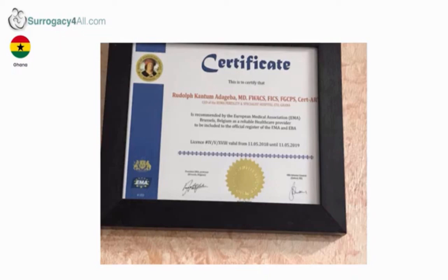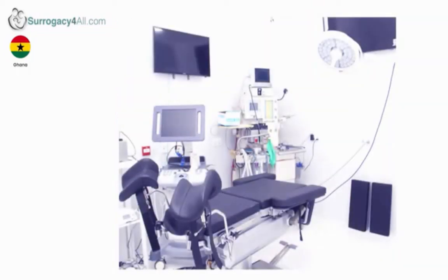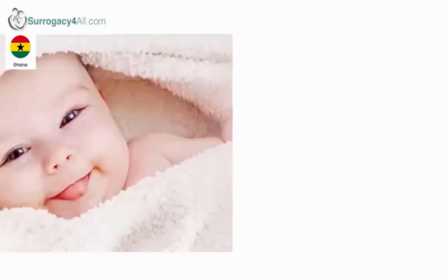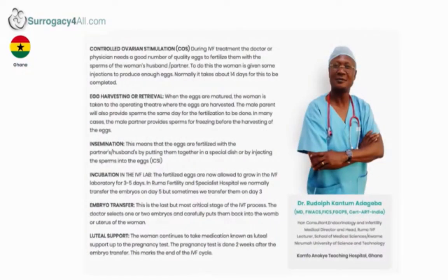We were the recipients of the Best Assisted Conception Award in 2016. With over 100 medical staff, the center presently does over 500 IVFs and surrogacies every year. The equipment is from the United States and Europe, and the center operates to American FDA standards. The success rates meet or exceed those of American IVF centers. It must, however, be understood that the age of the woman is the main determinant of successful treatment. Let's take a look inside the fertility and specialist hospital.